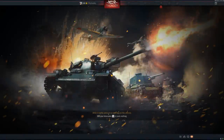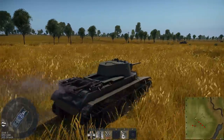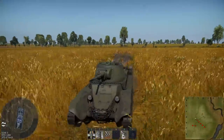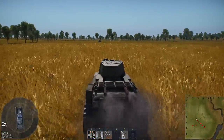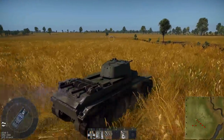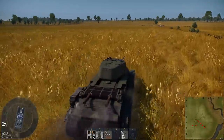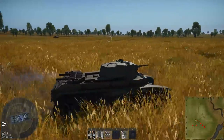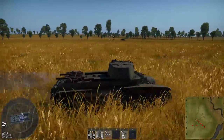Now, the BT-7 has, like, transmission issues with the... That's up to top speed pretty quick. So, compared to the BT-5, the BT-5 can weirdly change positions or traverse without losing too much speed. This one seems to be able to do it pretty well as well. This thing feels hefty though, like a lot of power's underneath it.